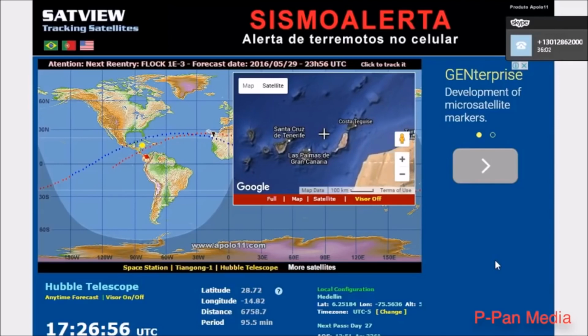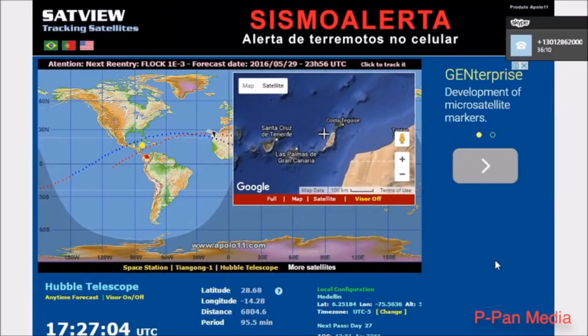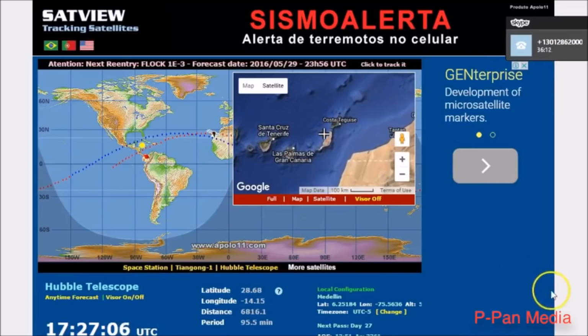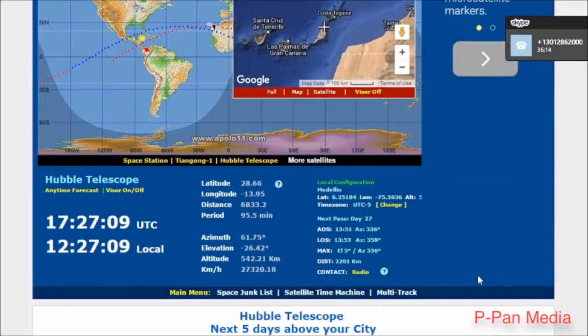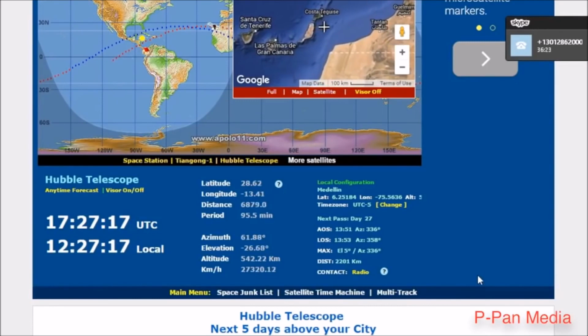Trying to get an understanding. And Hubble is continuing to baffle me. Right now, they're showing the Hubble at a latitude of 20. What's the elevation? The altitude is 542 kilometers. Yeah, that sounds about right.